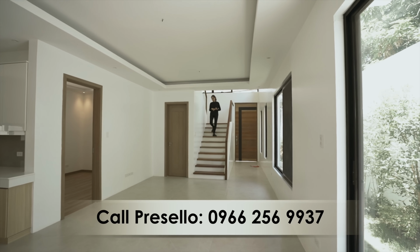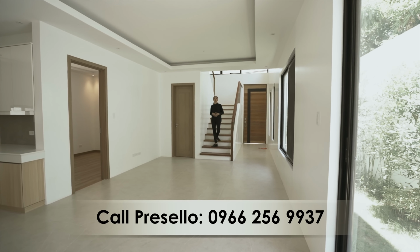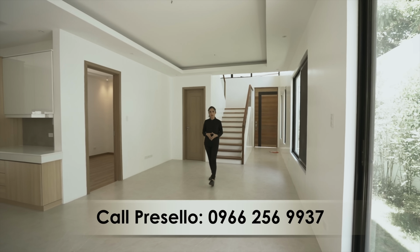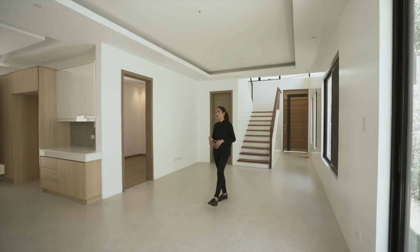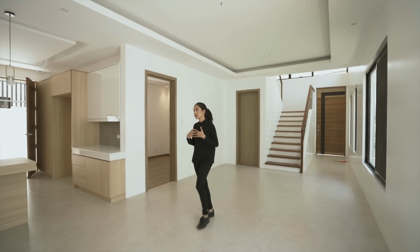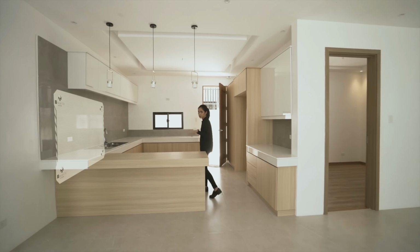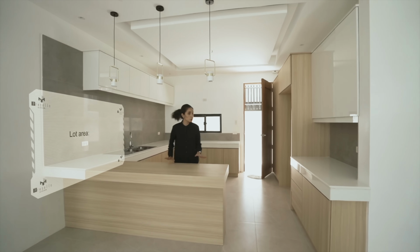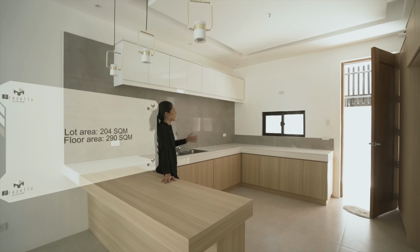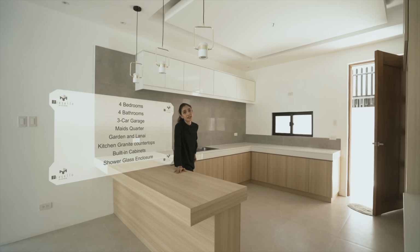So you have 204 square meters of lot area, 290 square meters of floor area, 2 stories, 4 bedrooms, 4 toilet and baths, a 3-vehicle carport, lots of storage space, and a staff quarters. And my favorite part is this huge kitchen. I mean, it's gorgeous, it's beautiful, isn't it? Everything is flush, everything looks maaliwalas. It's lovely. And the location, BF Homes, Paranaque.